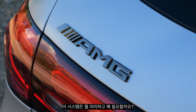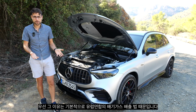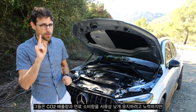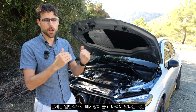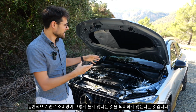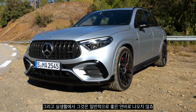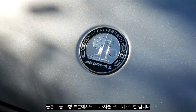What do they do with this system and why? First of all, the reason for it basically is emission laws in the European Union. So they try to keep the CO2 output and the consumption low on paper. But the problem is that usually you have high displacement, low horsepower, which usually does mean not so high consumption. Here, of course, they do low displacement, high horsepower. And in real life, that usually doesn't work out well as for the consumption. We will test, of course, both in our driving part today.